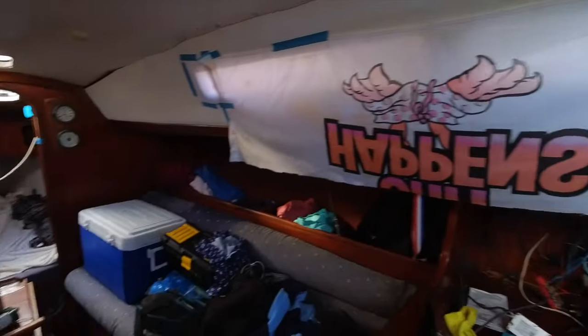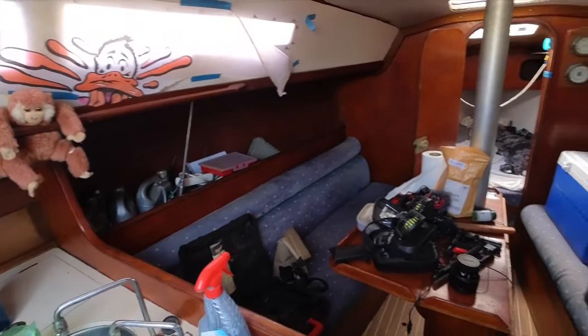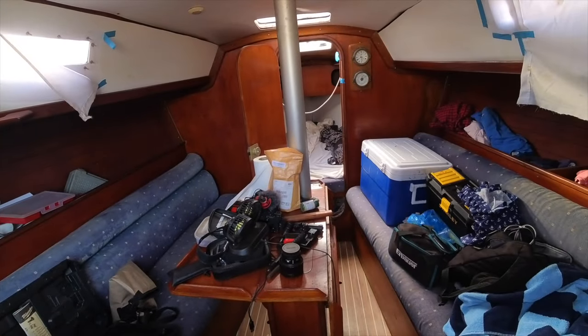Yeah, well, I'm finding it impossible to keep the place clean and tidy. Look at this. So I've got to have a right good clear out again and see what I can sort out.